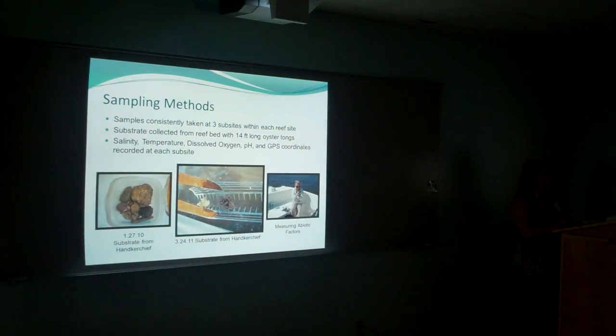These substrates were taken with 14-foot-long oyster tongs, and then also abiotic factors were measured at each subsite. These samples were consistently taken at 3 subsites within each reef site. The reason that these 3 subsites were chosen was because they make up the area of the reef that is newest, because DMR is constantly replenishing the reefs to keep them from settling or being covered by sediments.